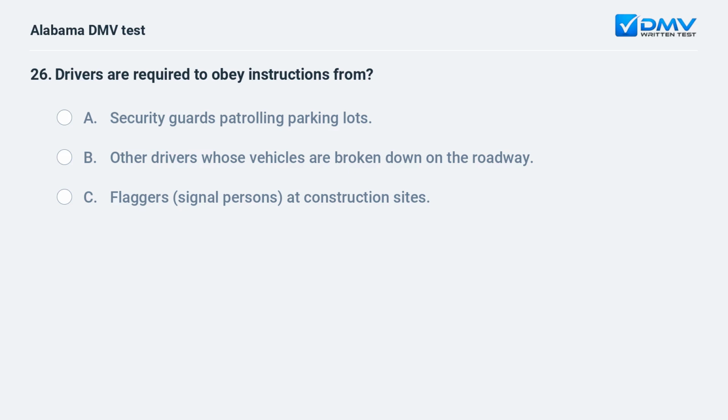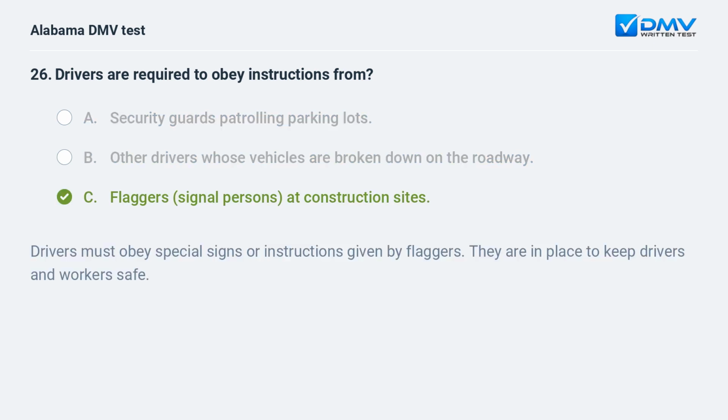Drivers are required to obey instructions from: A. Security guards patrolling parking lots. B. Other drivers whose vehicles are broken down on the roadway. C. Flaggers, signal persons at construction sites. The answer is C. Flaggers, signal persons at construction sites.